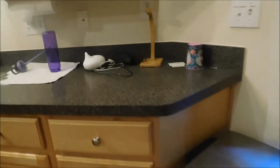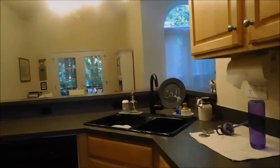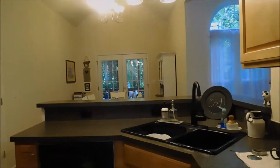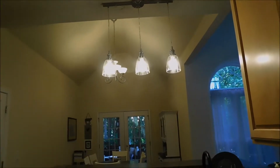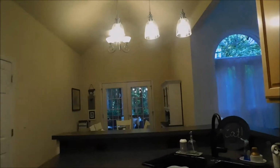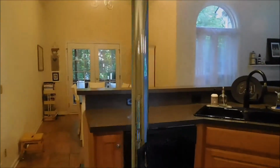But still, it's my least favorite room. Can I work with it? Absolutely. Do I love it? Absolutely not. But I will cook, and I will clean, and I will be joyful anyway. You can't get your joy from a kitchen. So there you have it, my least favorite room.